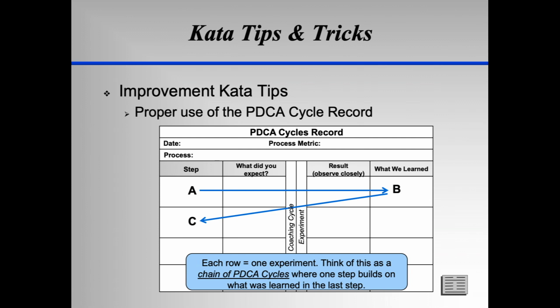In this way, the PDCA cycle record interlocks the two routines or kata. After the experiment has been completed, the learner completes the two right-hand columns. These will be covered in a moment. The learner then uses what they learn to plan for the next experiment, which will be noted on the second row, and so on. The learner should exhibit what I call logical linkages from experiment to experiment, using the knowledge gained to conduct the next experiment.